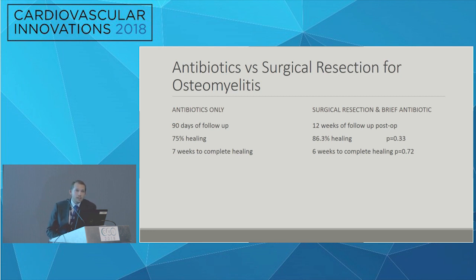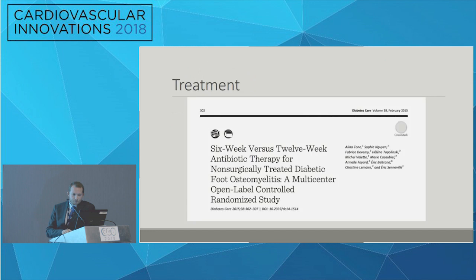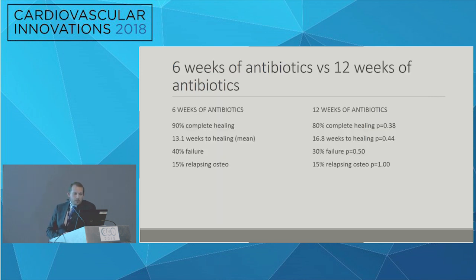So they were able to save these patients' first metatarsal joints, reduce their risk of future amputations, and keep them ambulating with a 12-week course of antibiotics. Furthermore, a subsequent study from France looked at this 12-week regimen and asked, what if we can cut it down? Maybe we can get these patients through with only 6 weeks of antibiotics. So what do they find? Same thing. 90% healed with 6 weeks of antibiotics, and they went on to walk again.